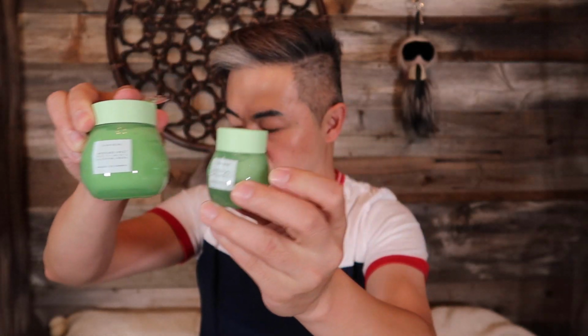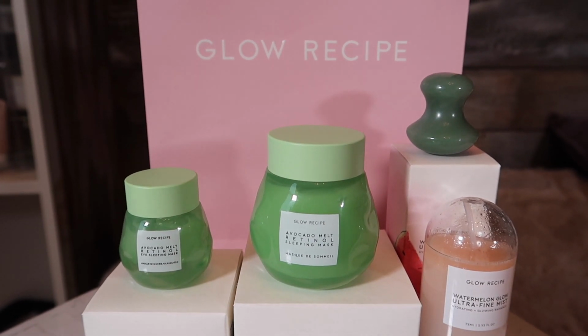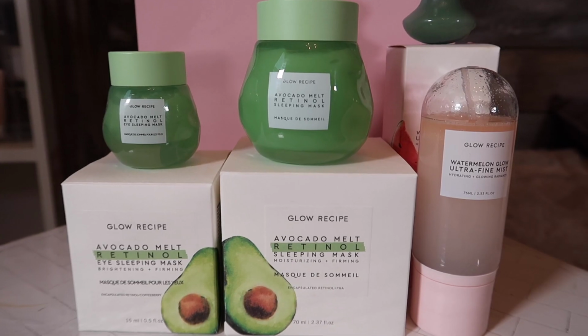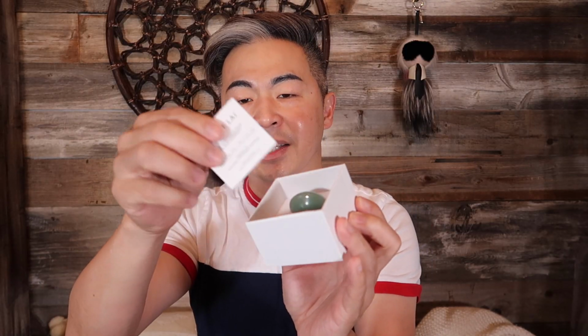Super cute. They also gave everyone the Mount Lai Jade eye massage tool. Let me show you guys that. This is supposed to help reduce puffiness. I always get puffiness because of allergies, so I'm really excited to try this. Whoa, it's very cool. So I can't wait to try all this together. Okay, now let's try this on my face.